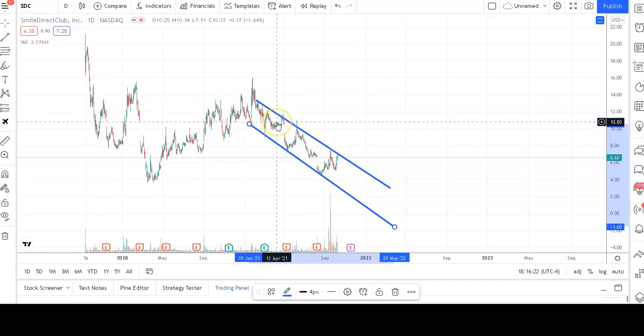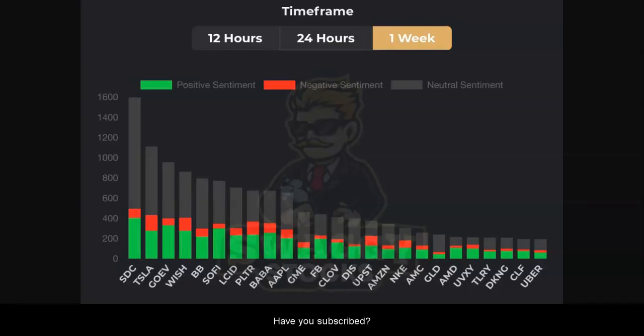Before I talk more about the chart, let's look at something else. First of all, most probably you know the Reddit page Wall Street Bets. There is a website where they talk about different ticker symbols and it tracks them. You can see number one is SDC. Lots of green is positive sentiment, red is negative sentiment, and then neutral, but it is the most talked about stock on Reddit. So you can see this is at number one. Maybe it will make you excited.